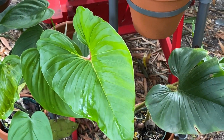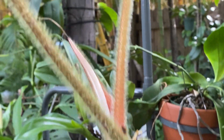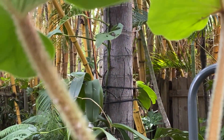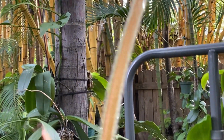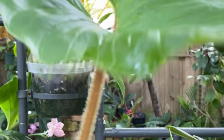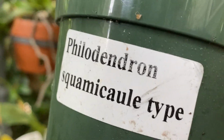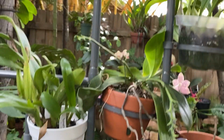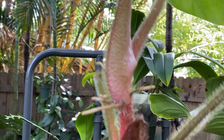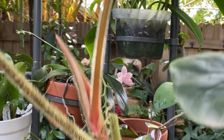And I'm going to show you guys this. I don't think I've talked about this one in any of my videos. It's really quite beautiful. It has these really, really fuzzy petioles. And the foliage is pretty attractive. And this is a form of Philodendron squamicaule. As you can see, it's pretty interesting. And it's really, really happy here with all this rain.